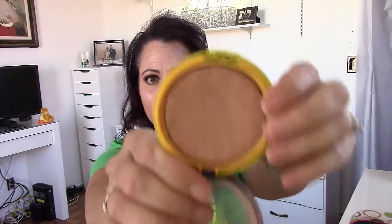My drugstore bronzer that I just love became a 2016 love. This is the Physicians Formula Butter Bronzer, and I am in the light shade. I've put a huge dent in this guy. I love this guy. He's soft, smooth. He's not too orangey. I can just kind of dust him around my forehead, jawline, a little bit around my face, and he's just absolutely gorgeous, and he smells really good.